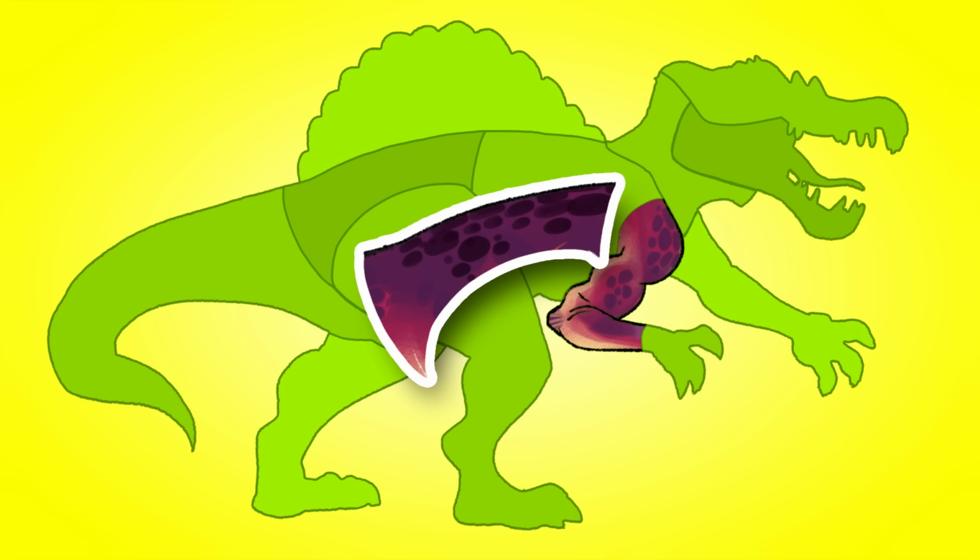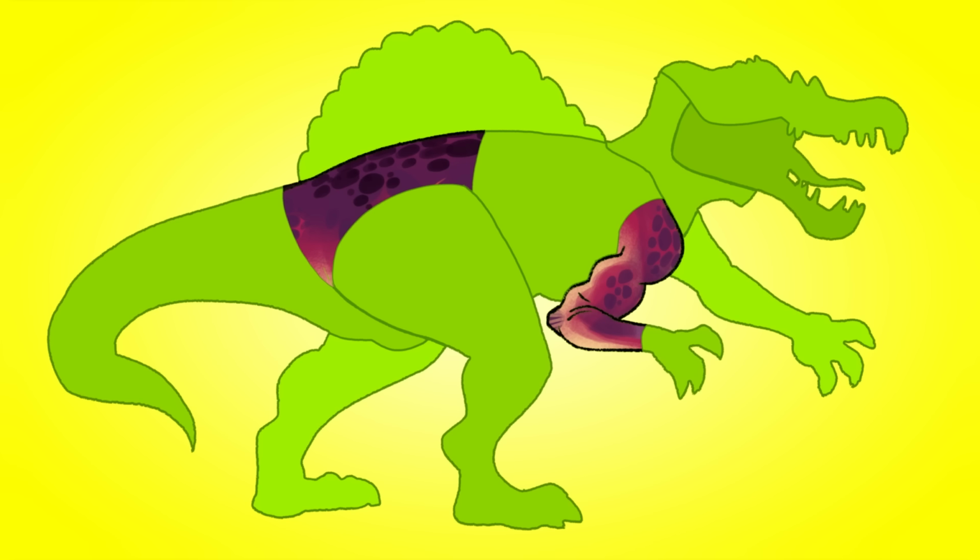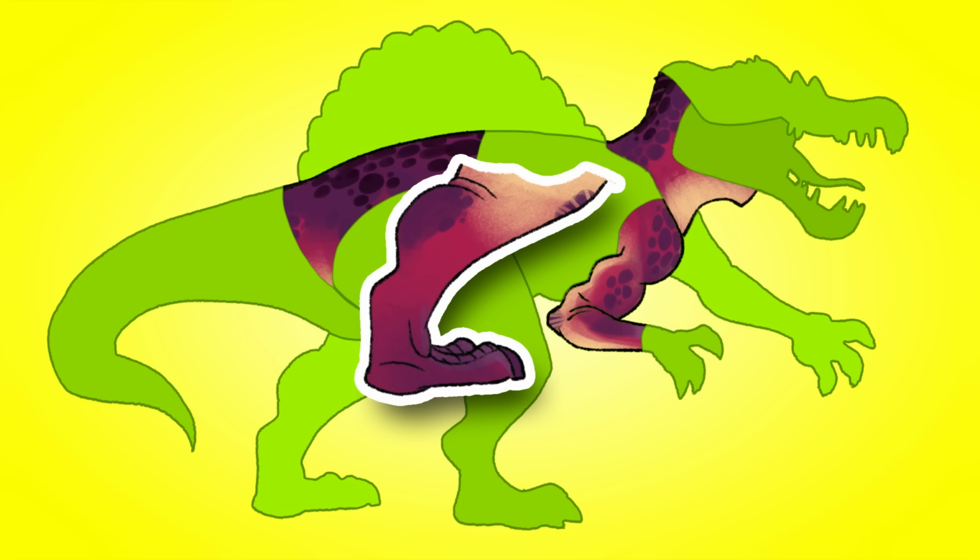And what could this shape be? Do you know where it goes? Oh, it's part of its back. Oh, here's another weird shape. I wonder where it fits. I know this one. That's his leg. Yep, it's his hind leg.